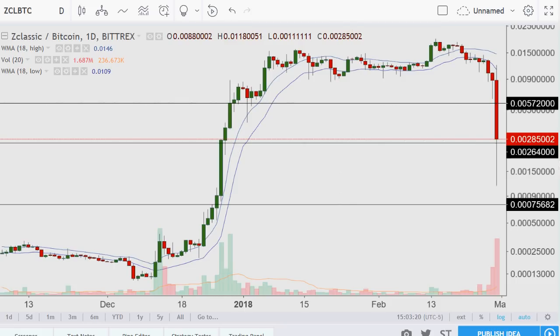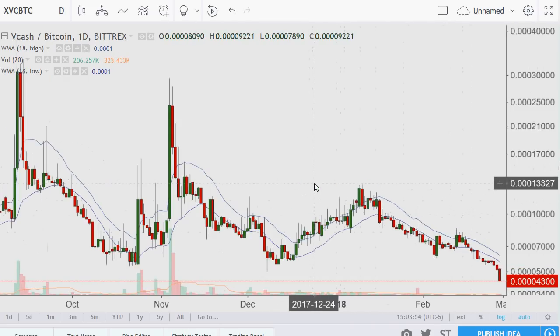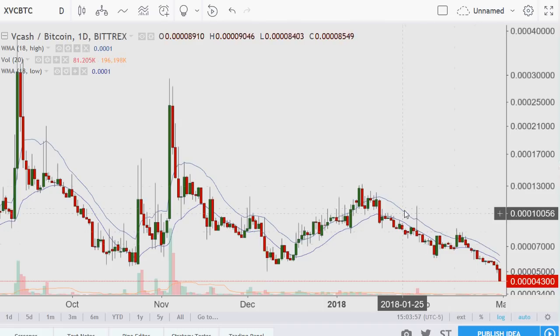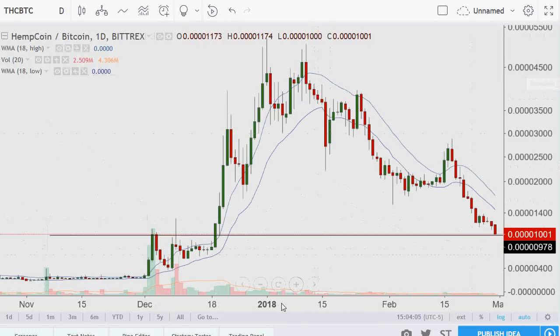Let's move on to some other coins, because a lot of big things are happening in the markets. This is XVC Vcash, and just a big downtrend that it's been in since January. A lot of the altcoins do not have bullish looks by any means at this current point. THC, I'm in at 1001, because I think this coin THC wants to get really, really high. Right now, it's sobering up a bit after it got really, really high the last time at the start of the year.